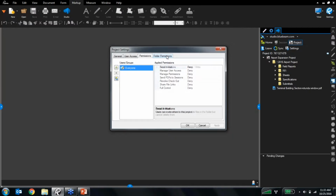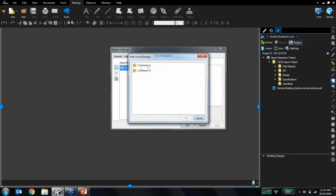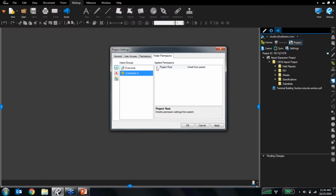But where the settings really get cool is here in these folder settings. So we can set permissions for individual folders. So here my project root, anyone who comes into this project currently can look at files and check them out and edit them. That's the read-write opportunity. Let's say, for example, though, that I don't want most people to see the RFIs, or specifically, I don't want my colleague Amy to see those RFIs, okay? Or a group of contractors. I can choose a group. I can say that for the project root, I want them to be read-only.